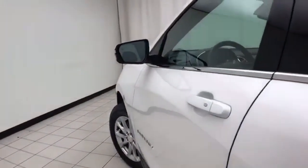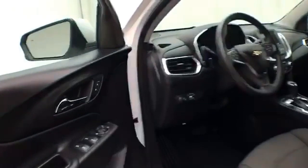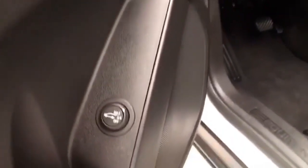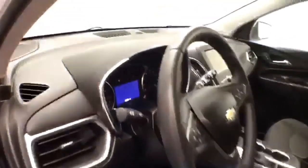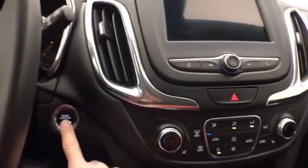This LT has keyless entry with remote start, power windows, locks, mirrors, height adjustable power liftgate control, power driver's seat, along with the tilt and telescopic steering wheel to put you in that perfect driving position. Push button start.